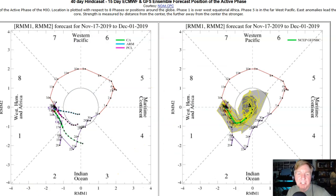Phase diagrams, another way of monitoring the MJO. So what is this thing that I'm looking at? It's called a phase diagram chart. Assume you're looking down on the North Pole, and this is the equator running around out here. The MJO, active or inactive, moves from west to the east, from the Indian Ocean, over the maritime continent, like Bali, across the western Pacific, across the eastern Pacific, underneath the United States. Remember, it's only on the equator, across the equatorial Atlantic, over North Africa, back to the Indian Ocean.